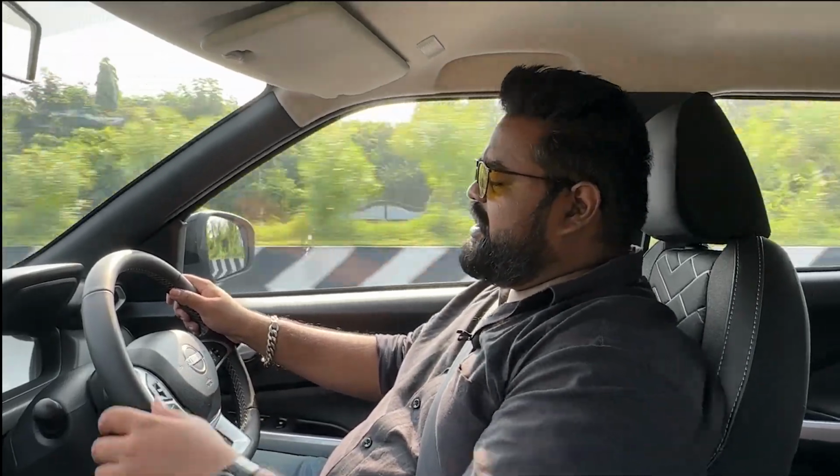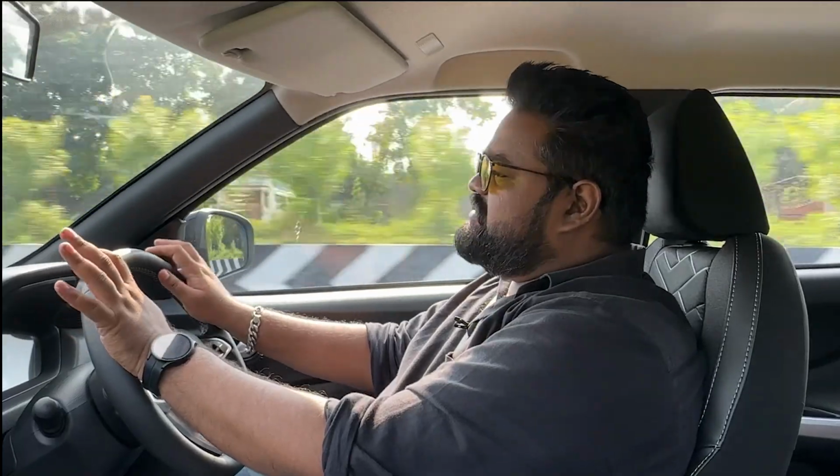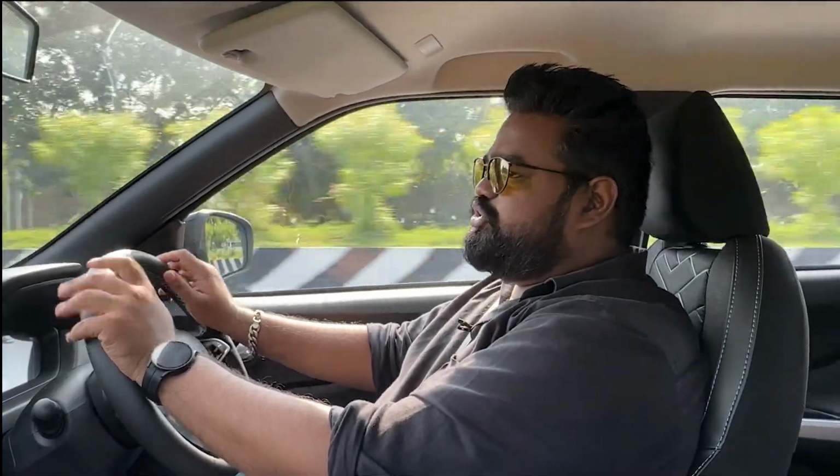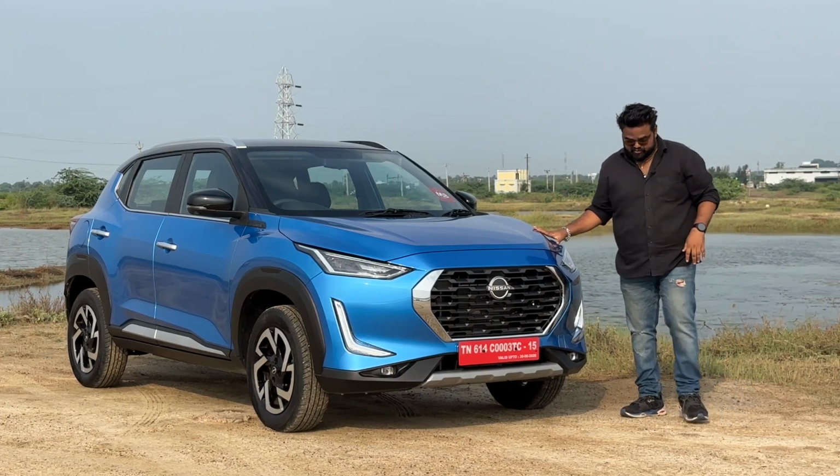In terms of the ride quality, the Magnite has a good ride quality and good steering feedback. So handling the car and driving the car around town is going to be a breeze. So that's how the Nissan Magnite EZ-Shift is to drive.